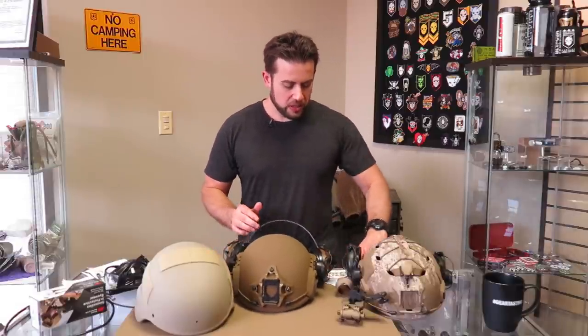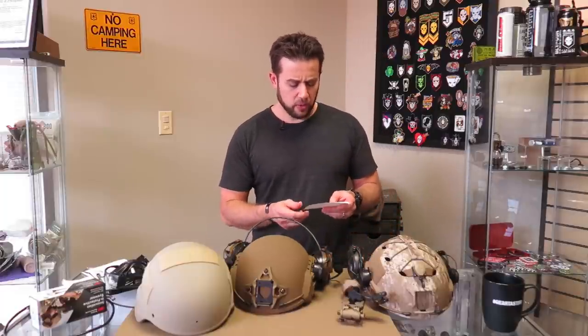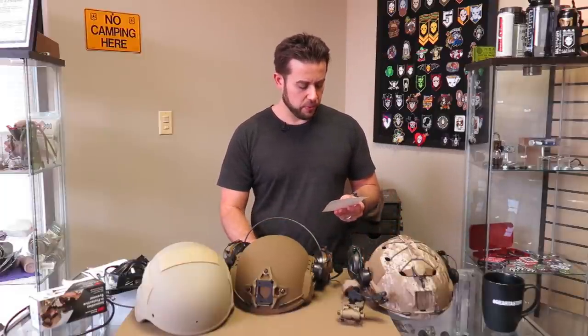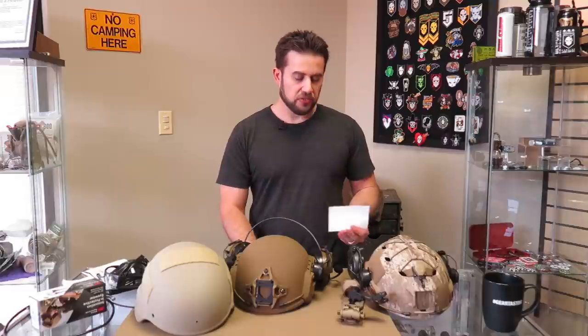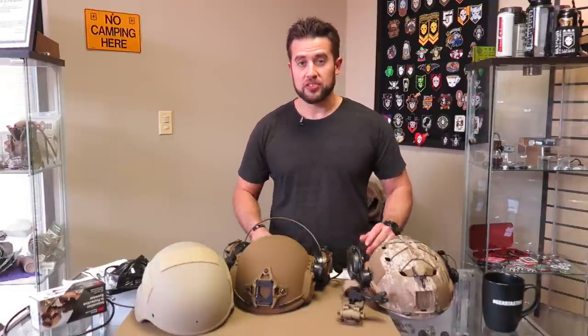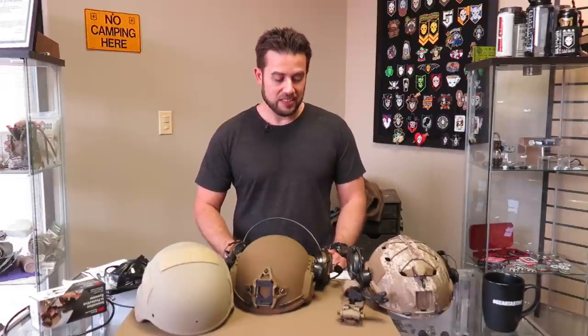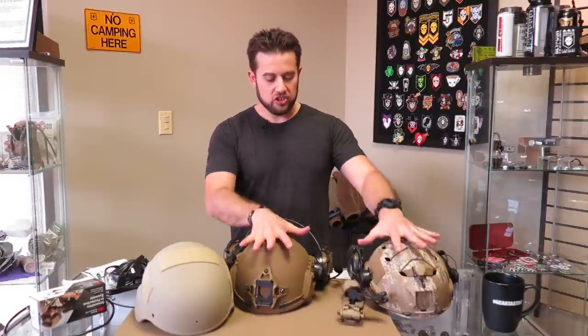But when we're talking about weight, and I compare 11 ounces to 25 ounces, yes, there's a significant weight difference there, but when you're talking about ballistic protection versus non-ballistic protection, that to me is a pretty good trade-off, in my opinion. So that's the shell of this.